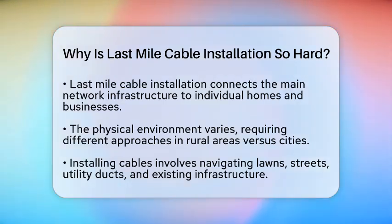One big reason is the physical environment. Every home or building sits in a different setting. Some are in open fields, others are in crowded cities. Installing cables means navigating lawns, driveways, streets, and existing utility ducts. In rural areas, crews might need to dig long trenches or string cables across open land. In cities, they have to work around existing pipes, power lines, and traffic. Each location needs a unique plan, which takes time and skill to get right.